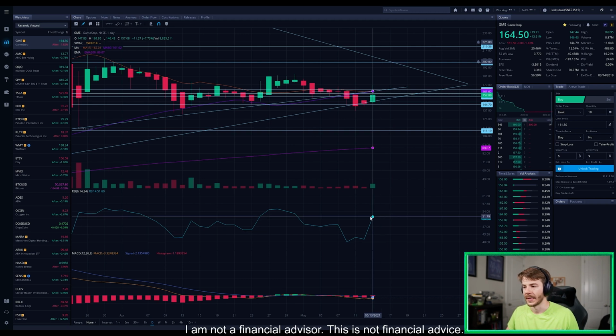But taking a look at our RSI, it's sitting here at 51, 60. So neutral on the RSI, definitely very good because yesterday we were sitting at 41. So the fact that we moved up here on the RSI is a good sign.